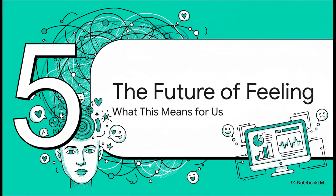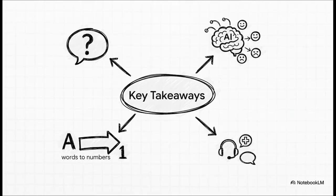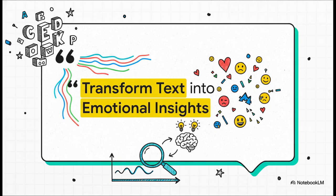So as we start to wrap this up, let's just think for a second about what this all really means for the future. So, what have we learned? We started with a problem we all face, totally misreading the emotion in a text. We saw that AI can get around this by turning our words into numbers and finding hidden emotional patterns with amazing accuracy. And we've seen this isn't some far-off science fiction. It's already being used to improve customer service, to help with mental health care, and to make the internet a safer place.